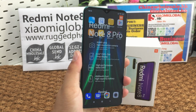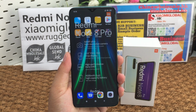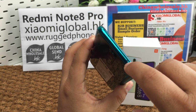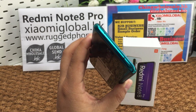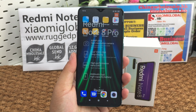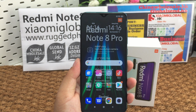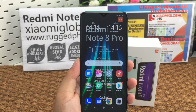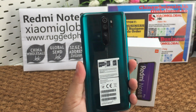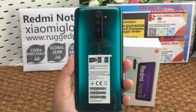And it supports fingerprint, Type 2.0 USB Type-C, FM radio, infrared light, infrared port, NFC, GPS, AGPS, GLONASS, Galileo, BDS, Bluetooth 5.0. The phone has black color, red color, blue color, white color, deep sea blue color, green color, midnight blue color, and electronic blue color. This one is green color.